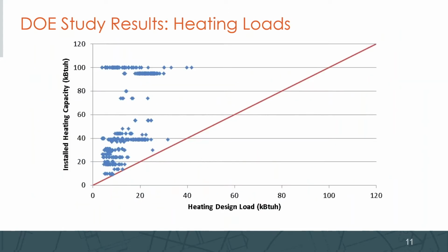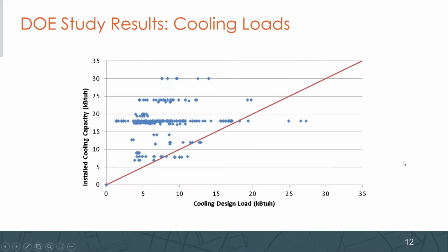So here are the results of the DOE study, just showing you heating loads. The blue dots are what was actually installed, the capacity. And then the red line is what the design heating load actually is. Obviously, none of these were undersized, and most of them were severely oversized. And you guys know the implications of that. It's even worse on cooling as far as implications of oversizing, but you can see the same thing for cooling. Most of them are drastically oversized. And they said only 6% were within 25% of the actual peak load.